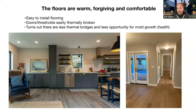Doors and thresholds, and we're trying to make those thermally broken from the outside. It's actually really nice and easy with this because you can just connect your thermal layer really well. And there's just less thermal bridges with this particular thing, so there's less opportunity for mold growth and poor indoor air quality and that kind of stuff.